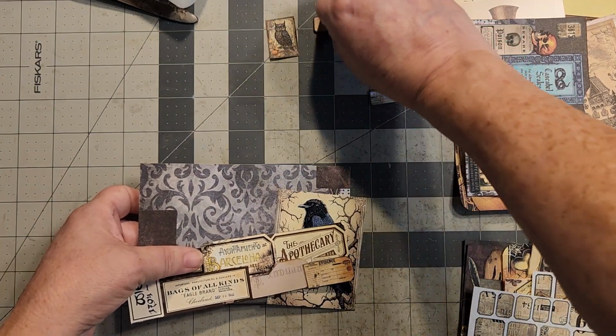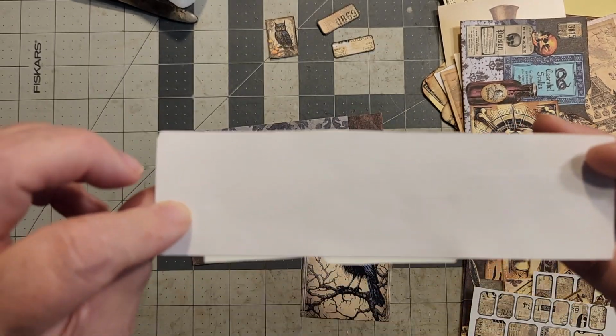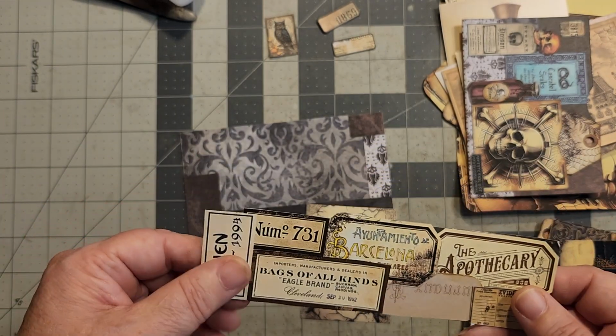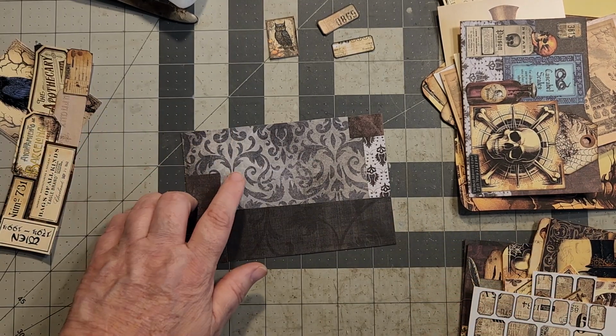If you don't care, I don't know if I've got a story to go along with this one. But Chestieta had put, I guess she had just a little strip of paper, and then she put all these little kind of tags on here. I like the apothecary one.